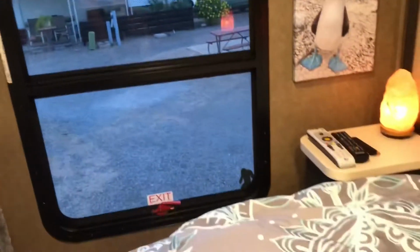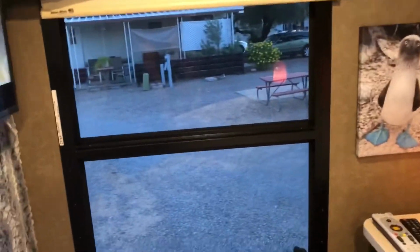Over, down and over here is my laundry basket, and I've got room for another box for clothes and whatnot. This obviously comes all the way up, and big giant window you can see outside, which is really super cool. However, these usually stay shut because I like to sleep in the dark. So here's the bed. It's a queen size bed.